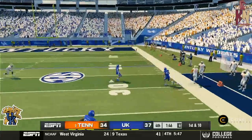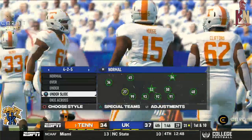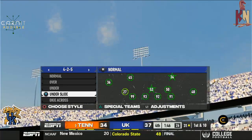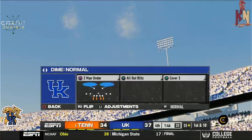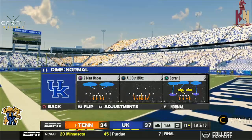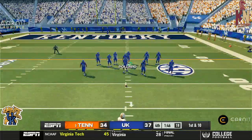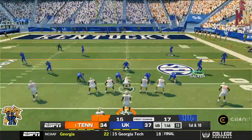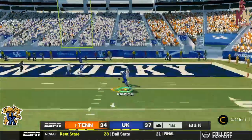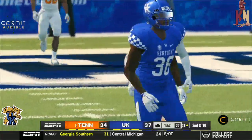Throws this one out to the right. Caught sideline, and he stays in. That makes it first and 10. From the 31-yard line. First down. Passes, and it's almost picked off. Jackson is the intended receiver on the play. That makes it second and 10.